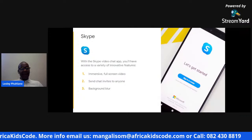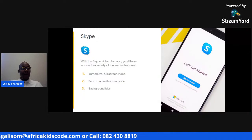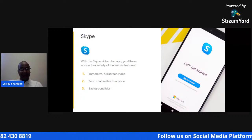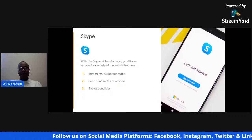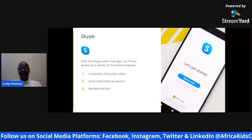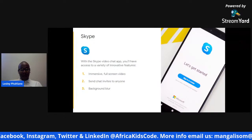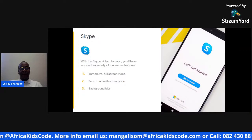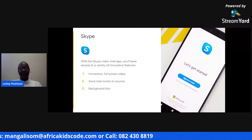With the Skype video chat app, you will have access to a variety of innovative features. In today's always on the go world, it can be difficult to get groups of friends, family members, or co-workers together in one place. Group video chats make it easy for up to 50 people to meet and collaborate all at once.